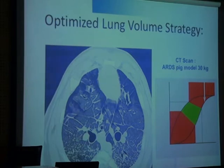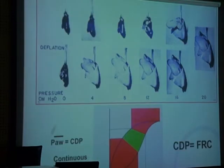But we've got the majority of the lung open a lot of times. And so the problem with this concept is that when you open the lung, like this on the inspiratory limb, as they call it, you have lots of over-distension. So to gain atelectasis, you end up stretching other parts of the lung. And are you doing more damage than good? And that's up for debate a lot of times.